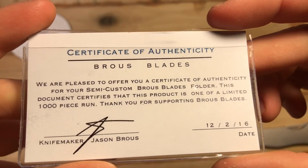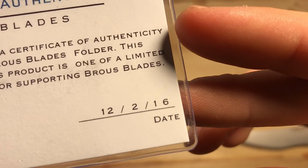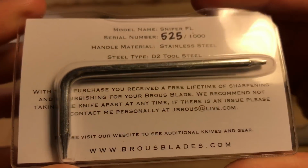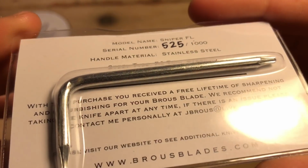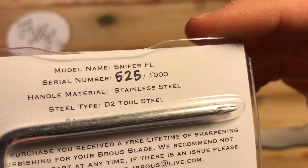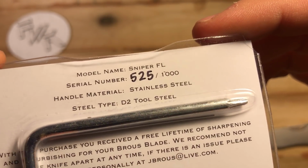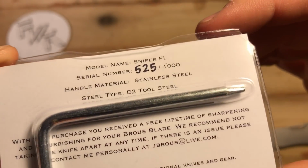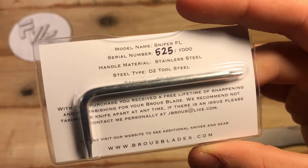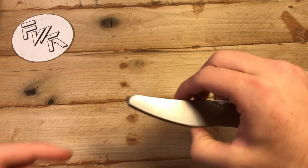And here is your certificate of authenticity from Browse blades. That's pretty cool. Creation date for this one was 12/2 of last year. There's a tool to do some service, which looks like a T8 and a T6, if I'm not mistaken. And this is serialized, 525 out of 1,000. I had no idea before unboxing this the first time that this was a numbered piece. You can see the handle material is stainless steel and the blade steel is D2.